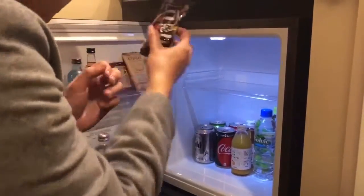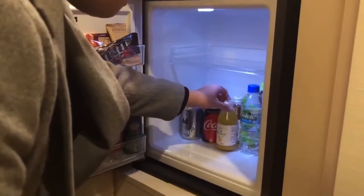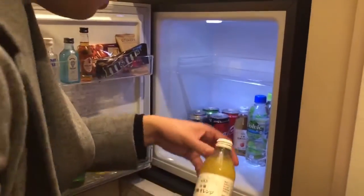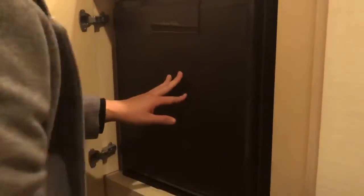Oh, we also have M&M's. You better not touch that one. Orange juice. And I think this is not for free. You have to pay for this one. So let's close it.